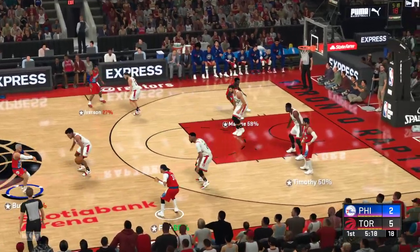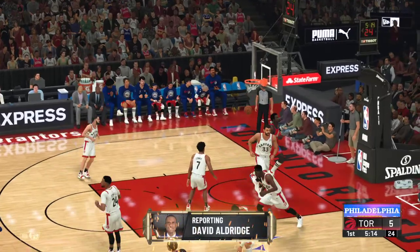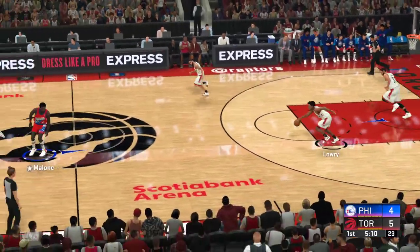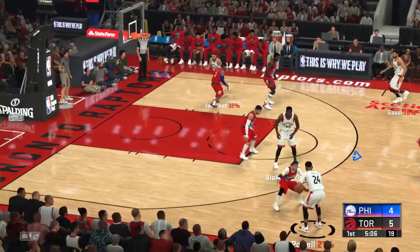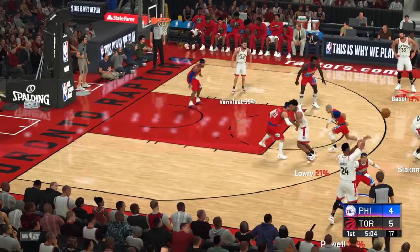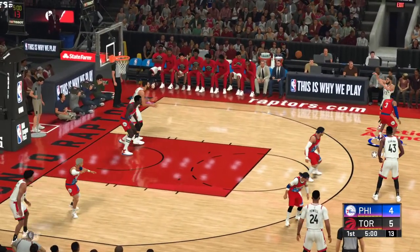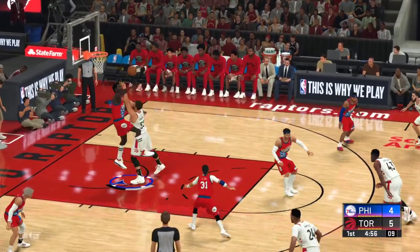All right, let's catch up with our sideline reporter, David Aldridge. I caught up with Coach Nick Nurse. The issue that concerns him the most about the team they're facing tonight is matching up with that quickness. He said at times we may go with a smaller and quicker lineup ourselves. Other times we have to use our physicality. It really depends on the flow of the game. Guys, we'll see how this one turns out.